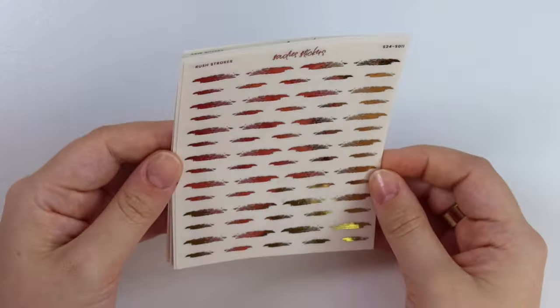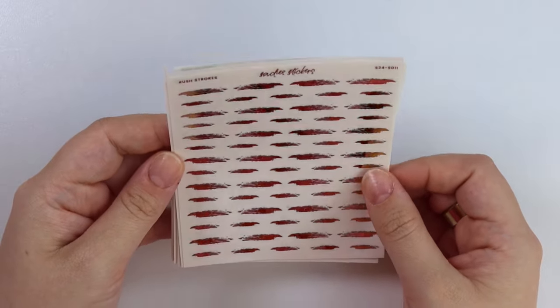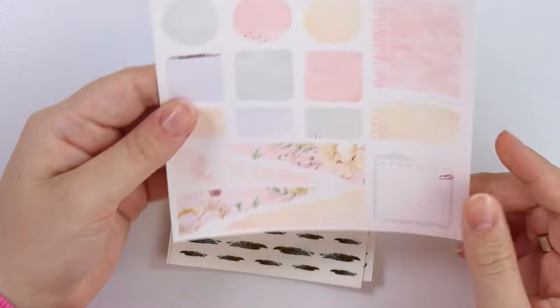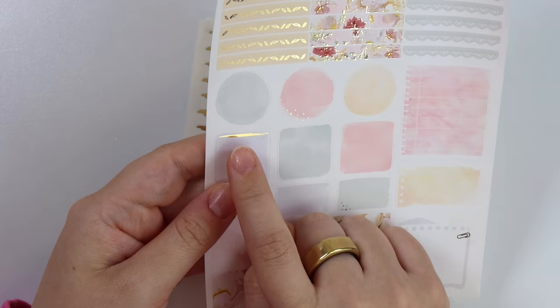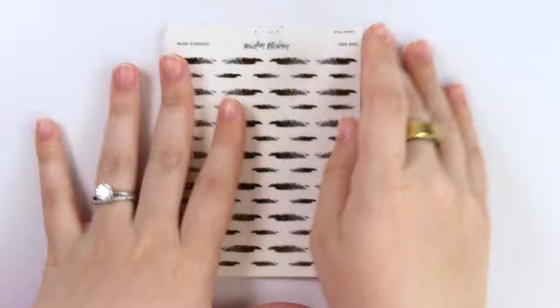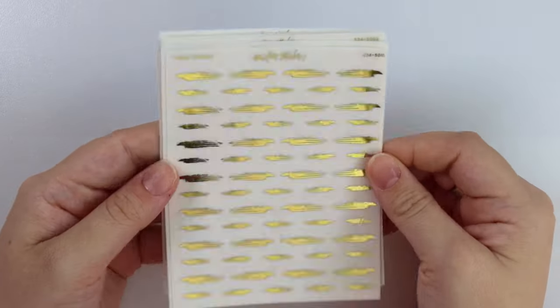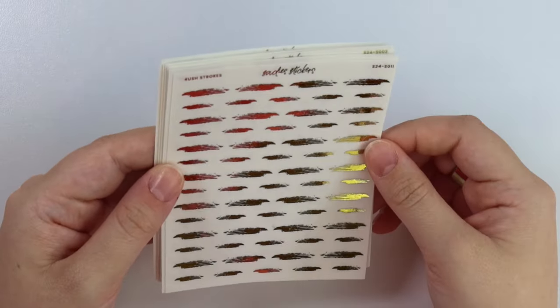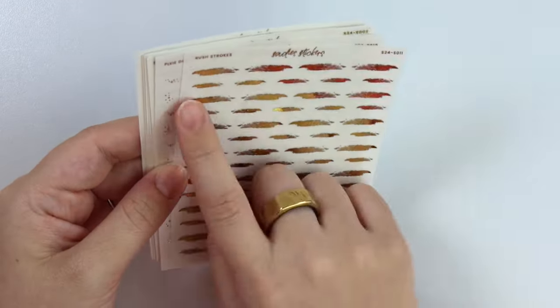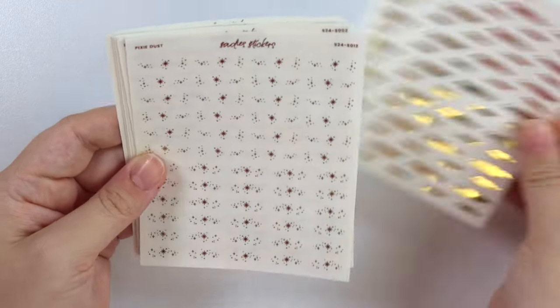Here we have some brush strokes. These are just really simple. They actually kind of match, giving you more sneak peeks. They kind of match the foil strokes that we have on some of the watercolor shapes in our kits. But either way, they kind of just look like a brush stroke, but it's foiled, and I think that is fun. You get two different sizes and they go in different directions.